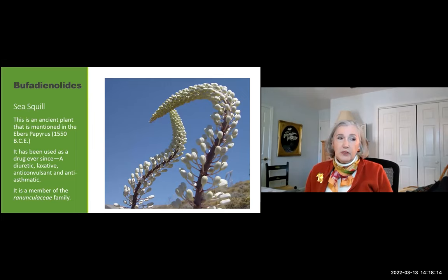It's a member of the Ranunculaceae family, and in that are calenco plants and hellebores. The poisonous compounds are considered neurotoxins and have caused diseases in grazing animals for centuries. We don't have sea squill in this area, I believe. It's mostly in the Mediterranean, but it's pretty.